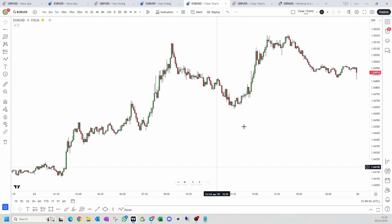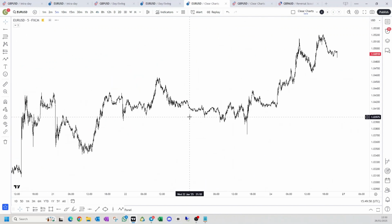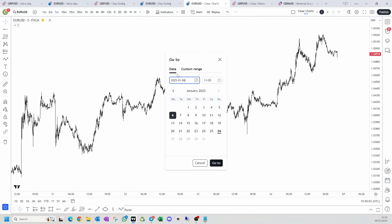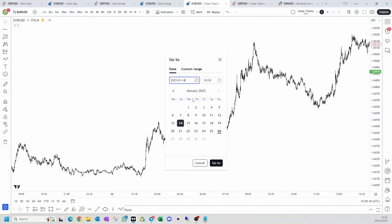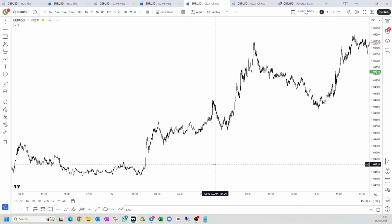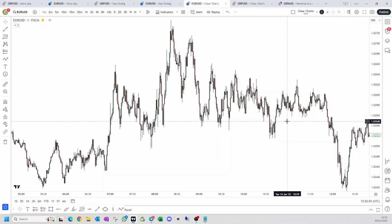Just because it was a break-even trade doesn't mean it wasn't a good one, and I'll fully explain what happened there. So this one was on January the 14th at around 10:30. So go here, Euro USD, and this was on the 1 minute time frame. So get that in there. Alt G, 14th, 10:30. Let's go. So here is the price on the Euro US dollar 1 minute on the Tuesday the 14th of Jan, just before 11 AM, which is when we took our trade.